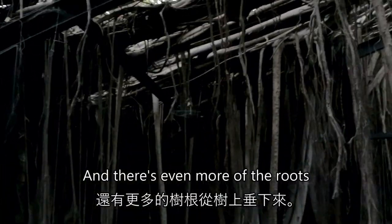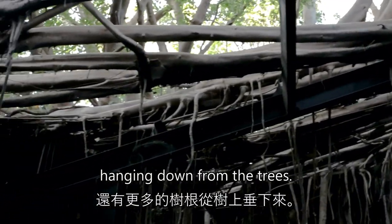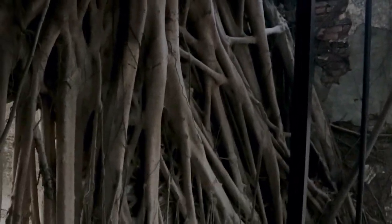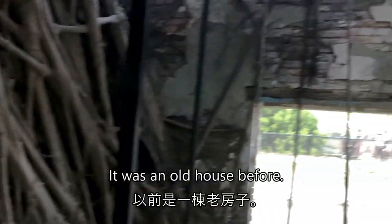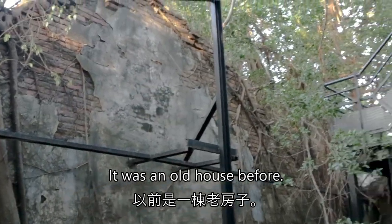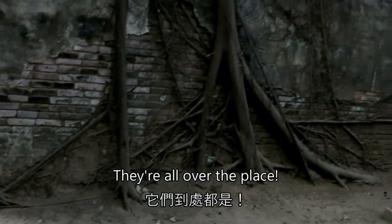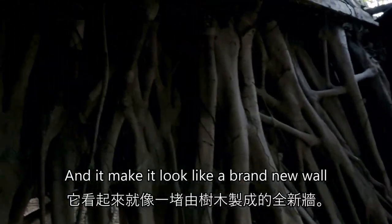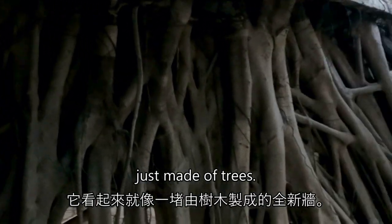And there's even more of the roots hanging down from the trees. So it makes it look like the house is made of the trees, but it was an old house before. They're all over the place. And it makes it look like a brand new wall just made of trees.